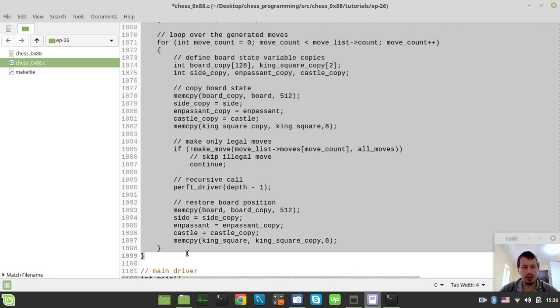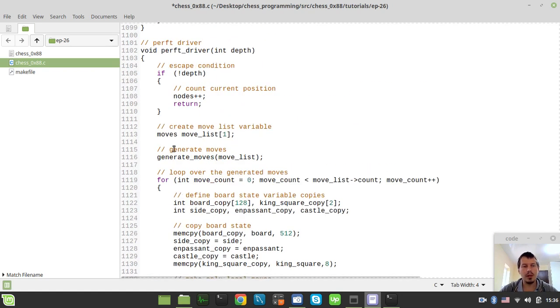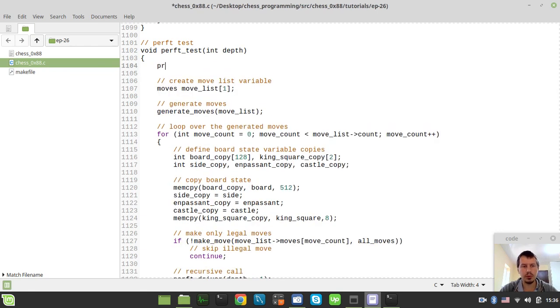Okay, so I don't really want to do much copy pasting, but it seems like I will actually go for this. So let me just grab this perft driver entirely. I really hope this is going to work. So I just renamed this function from perft driver to perft test, like this. So here I would also like to say perft test, save. We don't need this depth stuff within our perft test.